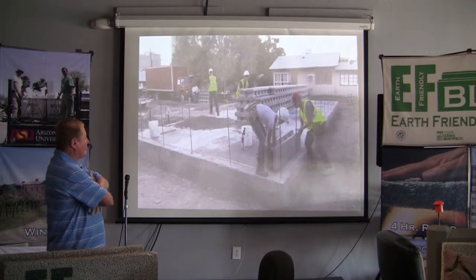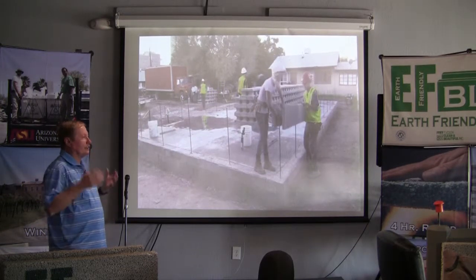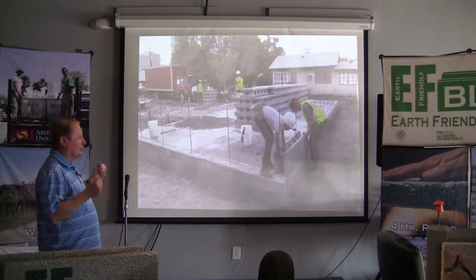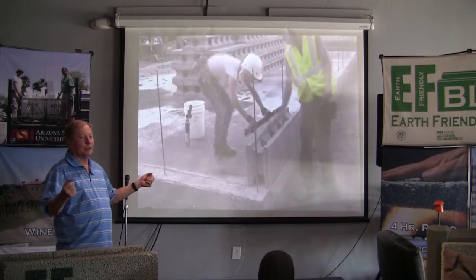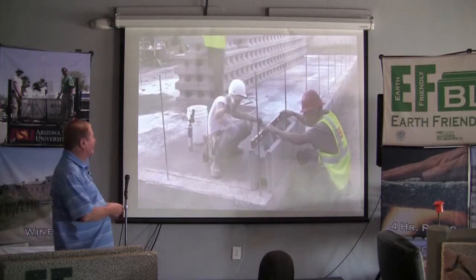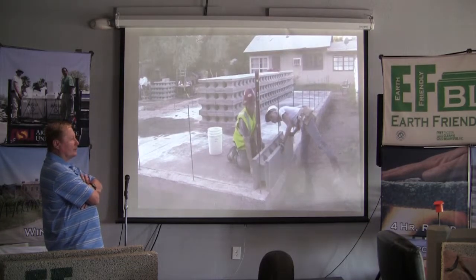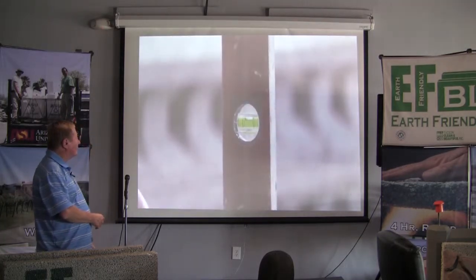And again, these blocks weigh about 45 pounds apiece. The thing about the bigger block I was talking about earlier, if you're on scaffolding and you've got a 10-foot block in your hand, you can't turn around without banging the wall or the scaffolding. Again, now they're going to build a lead at either end of the wall.